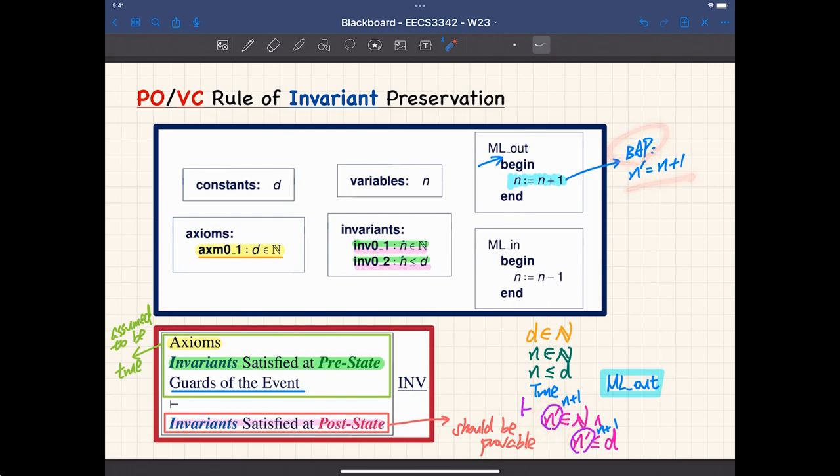Okay, let's do some quick exercise. What should be the corresponding sequent for MLN? Are they going to look similar or completely different? Kind of similar, right? Tell me which part should be the same, which part should be different. Which part should be the same, first of all? Axiom should be the same, right? Doesn't matter which event we're talking about, it will be the same axiom. Invariants satisfied at the pre-state should be the same as well. But the part over here will be different.